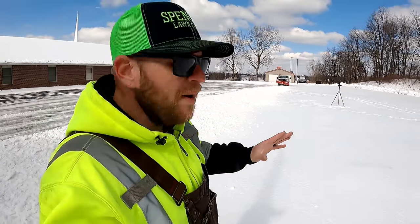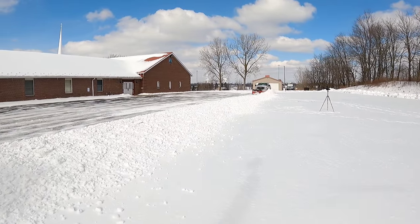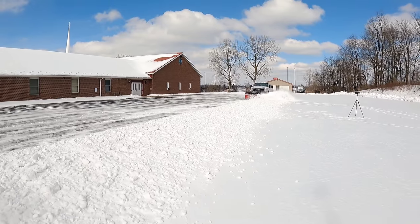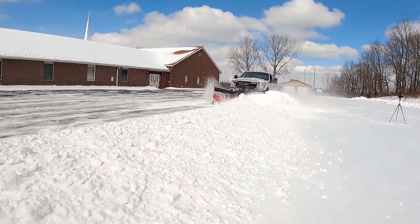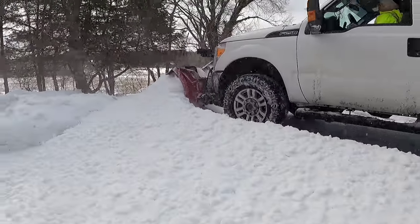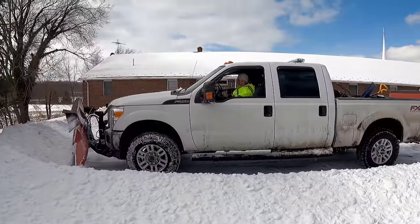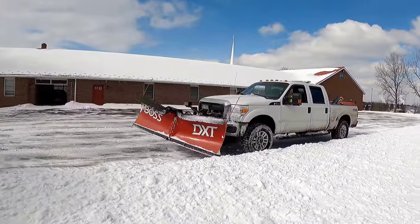This is fun snow plowing. Wide open lot, get to move some material. Doesn't get much better than this whenever you're plowing snow. You're having too much fun. I was just getting ready to say the exact same thing. You're having too much fun.